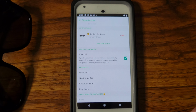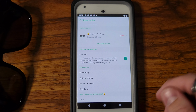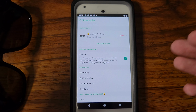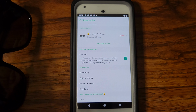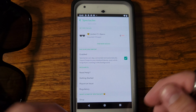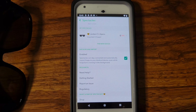Now, I do recommend that you are constantly connecting your phone to your Snapchat spectacles so that it saves the date and time. I have had an issue where it didn't sync up, and the date and time that was listed on the photos was super off, so I had to manually go in and fix the date and time that those photos were taken. So just make sure you're constantly keeping the Snapchat spectacles connected to your phone to make sure the timestamp is accurate.